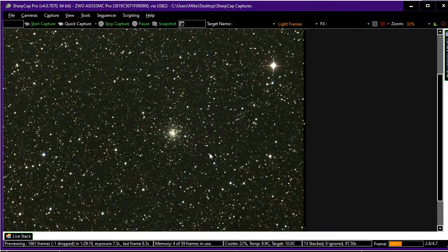Let's see what Wikipedia has to say about Messier 56. About 33,000 light years away, about a third of the width of the Milky Way galaxy away from us. It's approximately 84 light years across. It's about 1 to 32 light years from the galactic center, and about 4,800 light years above the galactic plane.